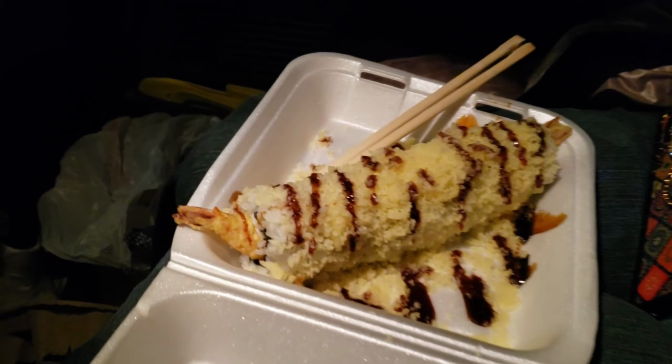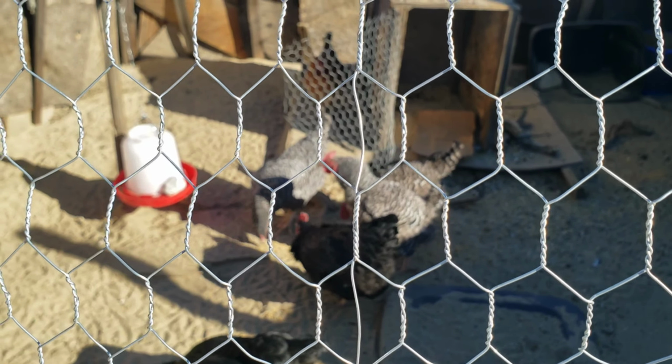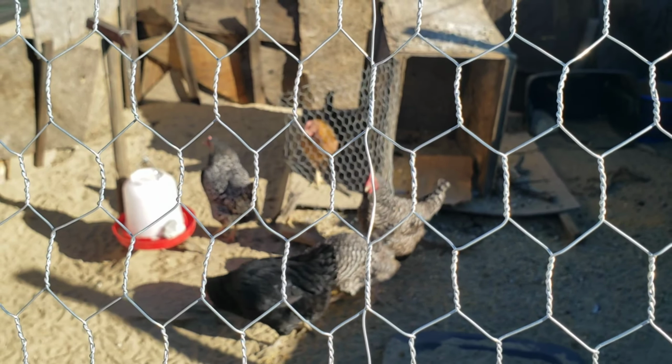All right guys, let's go check out our chickens. So we got five more chickens that our neighbor gave us, so check them out. We got five chickens in there. I don't know what kind of chickens that is. I gotta look it up. The black and white. And we got a brown one right there in the back. And also we got another black one like the one we have.